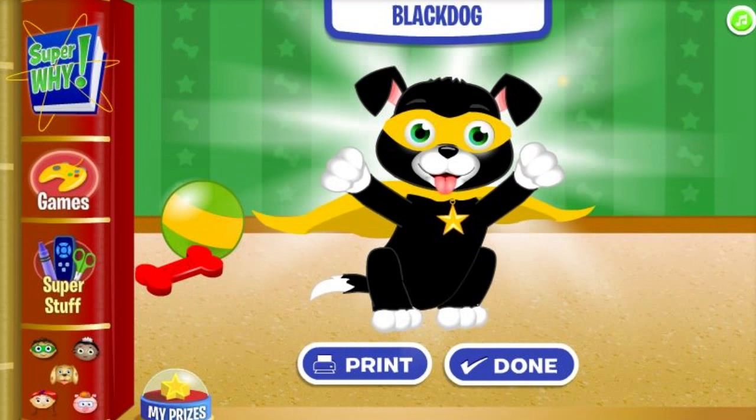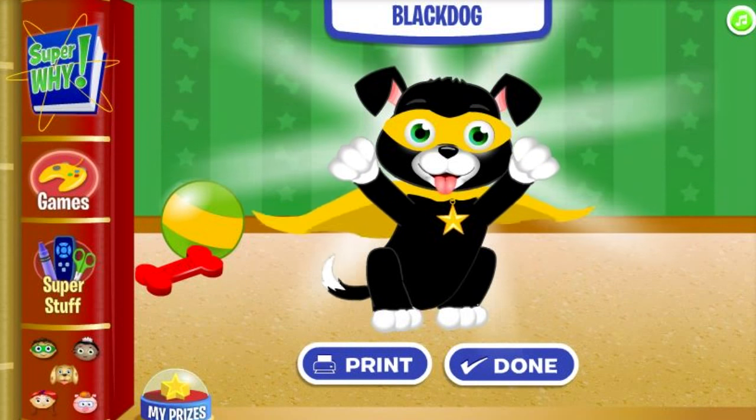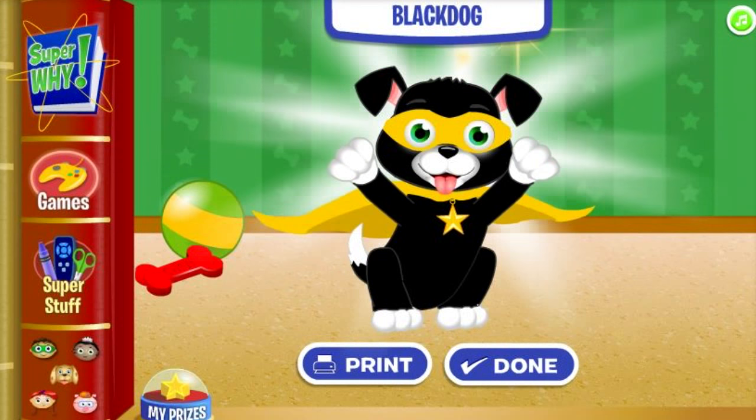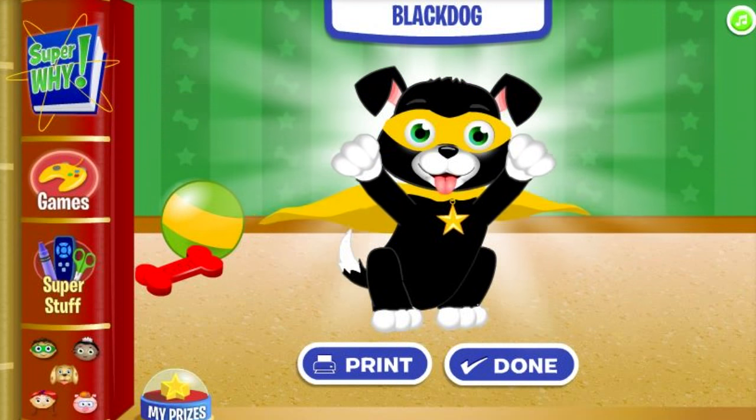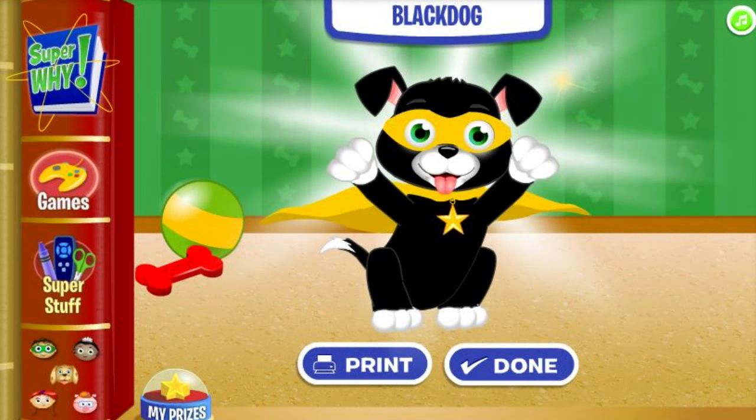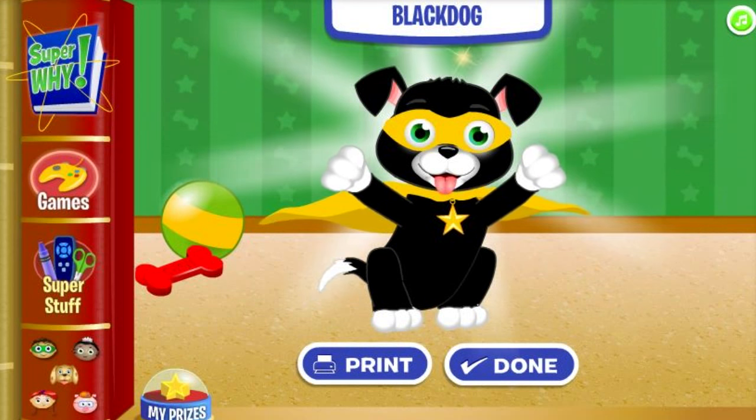Woof, woof. Now we have everything you need for your super dog. Give your tail a wag. Woof. Click print to print a mobile you can make of your super dog. Or click done for a special prize.